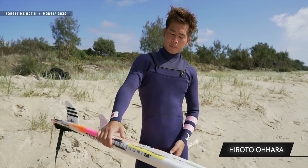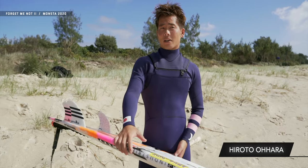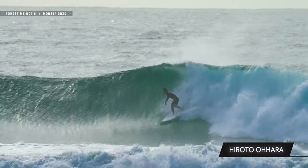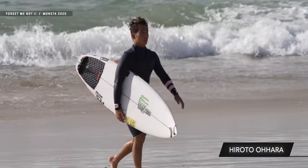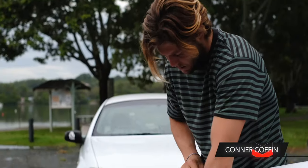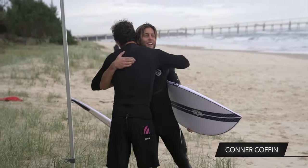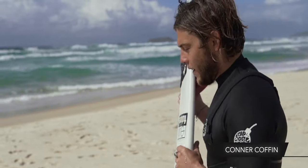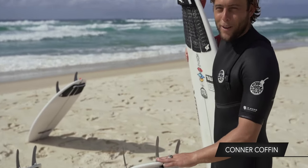I've been riding Monster 20, 5'8 or sometimes 5'8.5. I actually got a Forget-Me-Not for this Gold Coast event, and that was pretty magic for me. This one's a 5'10, Monster 20, and this one's a 5'11. I don't know what, maybe Monster 22, maybe a Forget-Me-Not, I don't know.